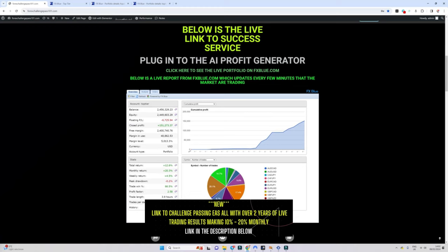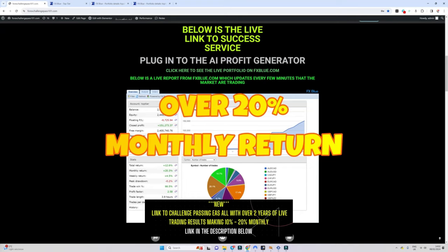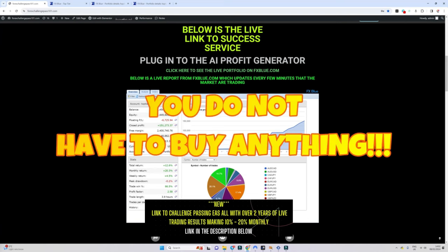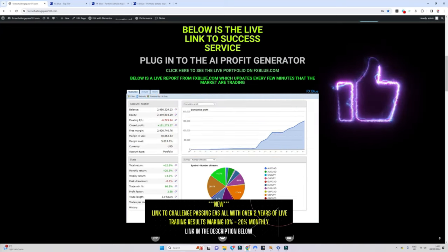Okay, now as you can see here, the return is going to be over 20% per month in this particular portfolio. And remember that the portfolio of EAs that I'm referring to, you have access to these. You do not have to buy these EAs. You can if you want, because we do have three packages available.